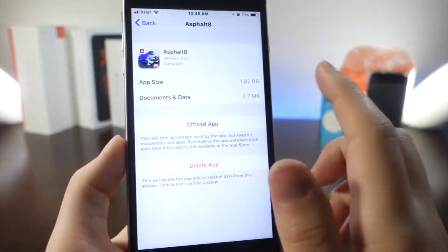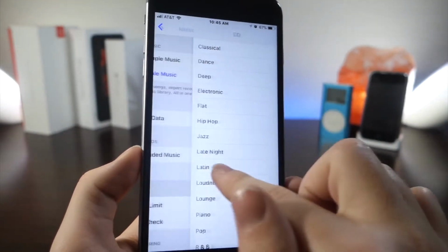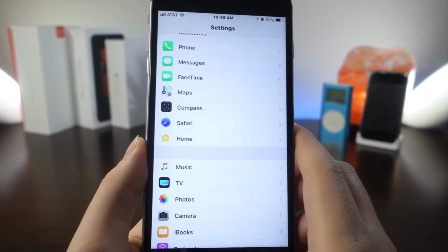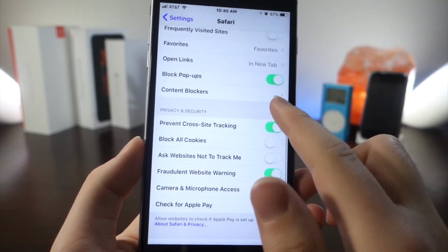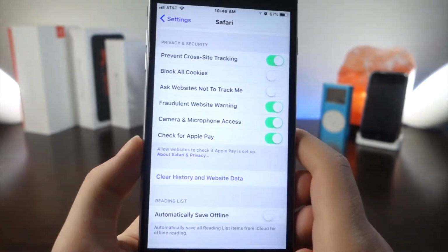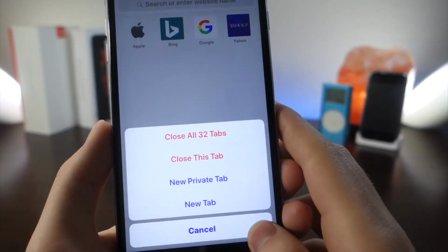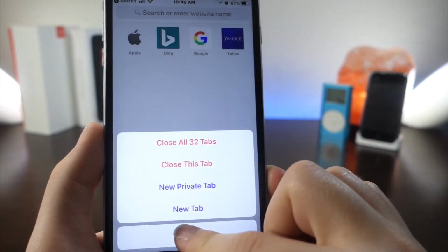This next feature is pretty cool. So you can increase the volume on your iPhone when listening to music by tapping on late night and by turning sound check off. That'll increase the volume a ton. You can also speed up Safari a ton by going into the Safari settings and clearing your browser history and data. Now sometimes this will clear passwords, so if you don't want to do that, you can go ahead and actually open up Safari, hold down on the tab button and go ahead and tap on close all tabs or whichever you want to do.